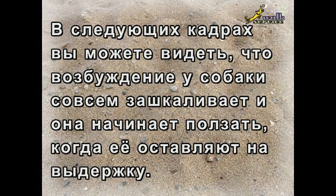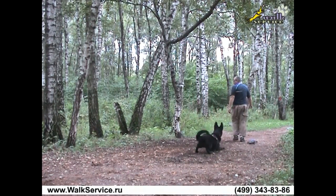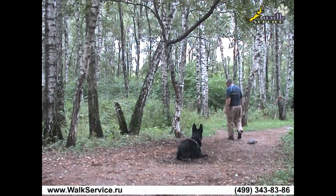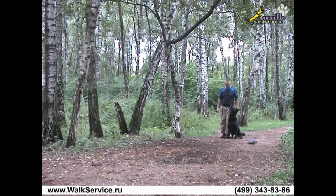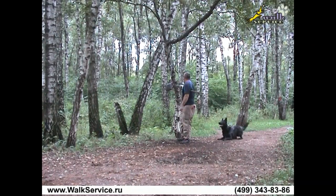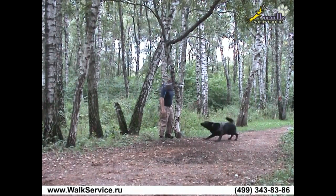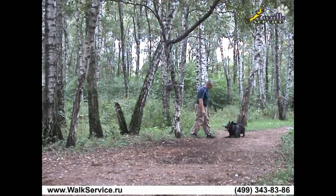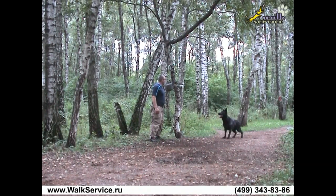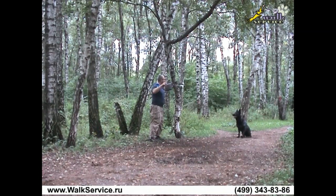Down. On the following shots, you can see the dog's excitement runs high and it begins to creep when left for endurance. Down. Come. Down. Come on. Down. Back off. Down. Sit. Down. Back off. Sit. Down.